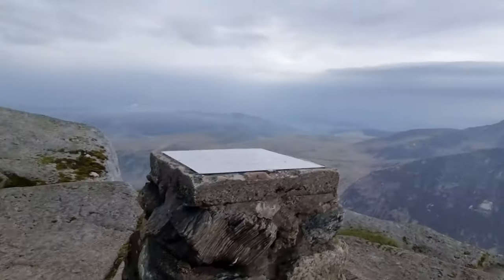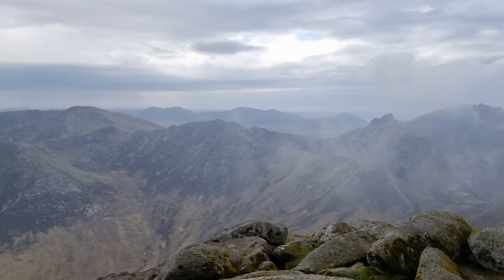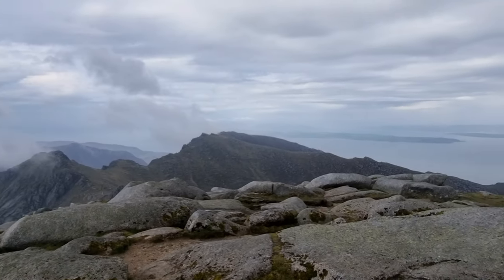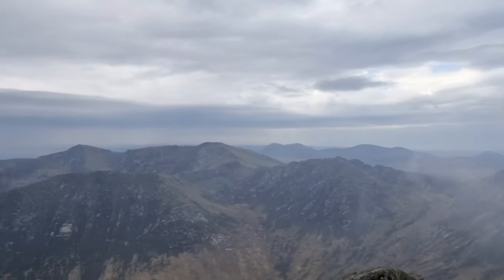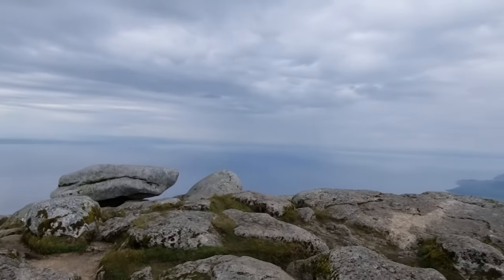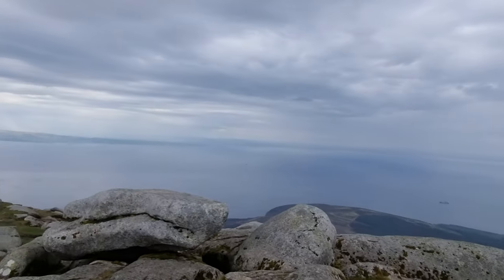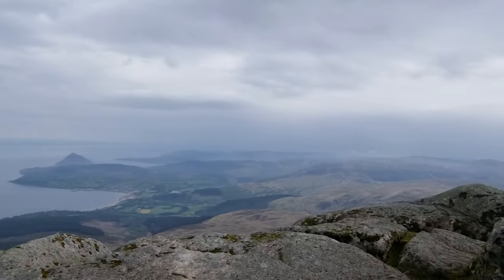Just nipped up to the summit again, so I can see for miles. Absolutely stunning. So folks, top of Goat Fell, 874 metres I think it is. What a view, an all-round view from the top.